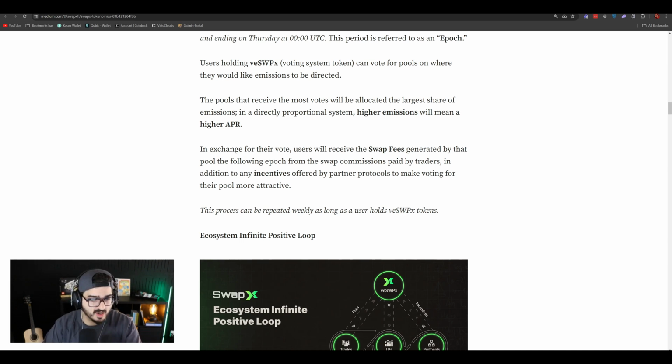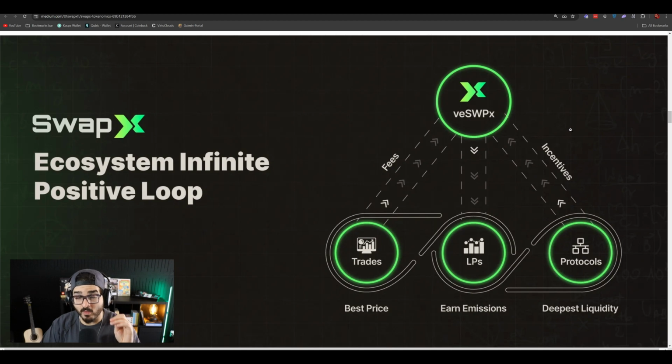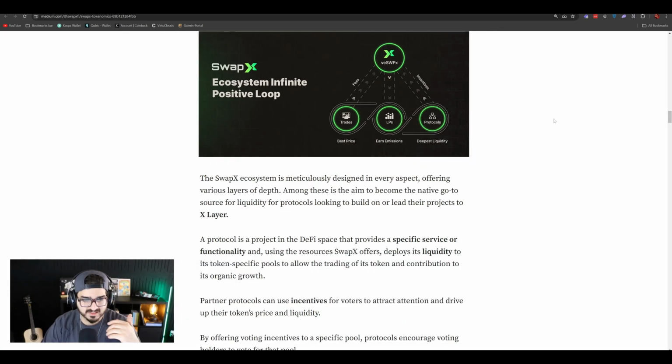So that's going to be bullish all over the place. So that's going to be bullish for the protocol for sure because it keeps everybody engaged. The more VE SwapX that's locked in the ecosystem, the more sustainable the protocol is, because the deeper the liquidity, the better the emissions for everybody that's staked, and the best price everybody's going to be getting from all the fees and whatnot, right? Even the fees are going to be beneficial for VE SwapX and the ecosystem of SwapX as well. So it just makes everything more sustainable.